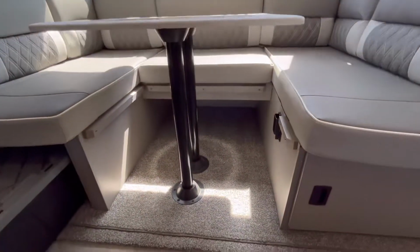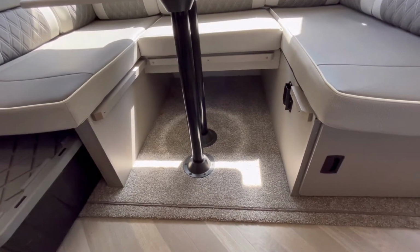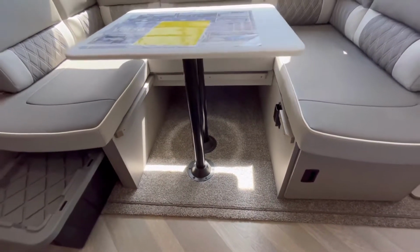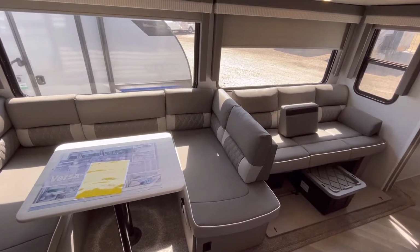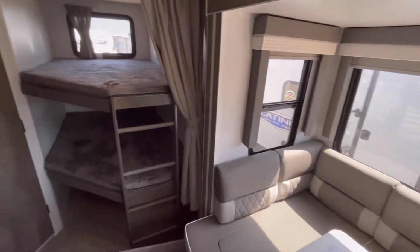Now, underneath the back side of the dinette, they leave that open, so whoever's sitting back there can kind of kick their feet underneath them. Or that's a great place for bottled water or Cokes and stuff like that. And this filler cushion over here, that's for whenever it's in dual sofa mode. Just in case anybody was wondering.